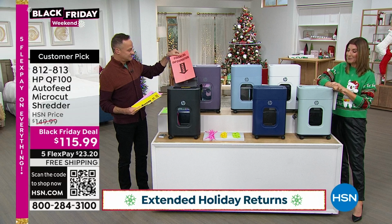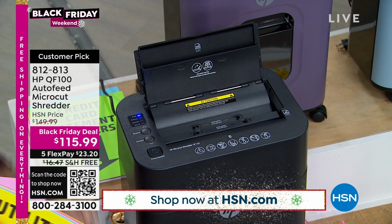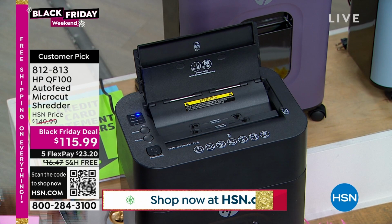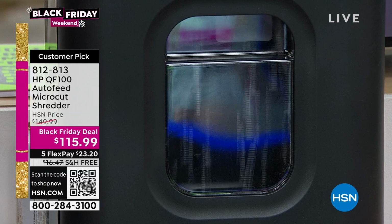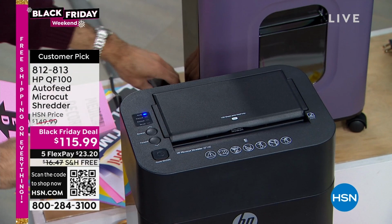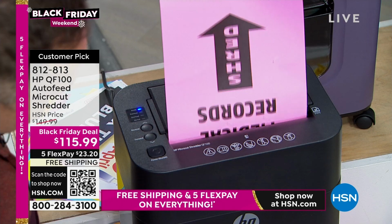I'll tell you what is sometimes the most overlooked home appliance, but I think one of the most necessary, is a shredder. It's finally time to get a shredder, and why not get it from our number one brand? This is fast, this is powerful, this is quiet, and it doesn't only do your pages, your documents, your junk mail, your medical records, your financial terms. It does credit cards, paper clips, staples, those store cards, and it does it all. In fact, it'll shred up to 10 pages at a time.